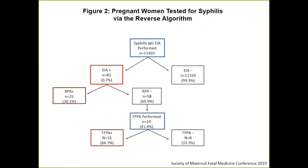When we went to reverse testing, starting with the EIA, we had 11,000 women tested. 0.7% were positive, of whom only 25% had a positive RPR. So many of these women probably had older infection. And when TPPA was performed on the ones with negative RPR, only 16, or 67%, had positive TPPA. So there's a lot to unpack here.